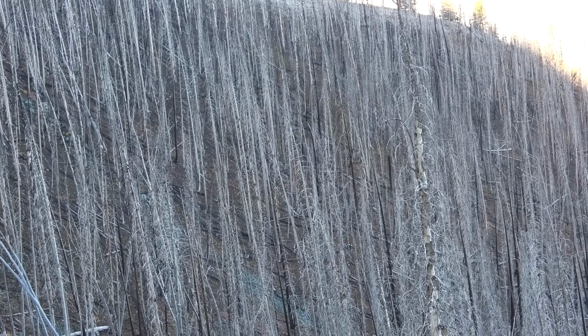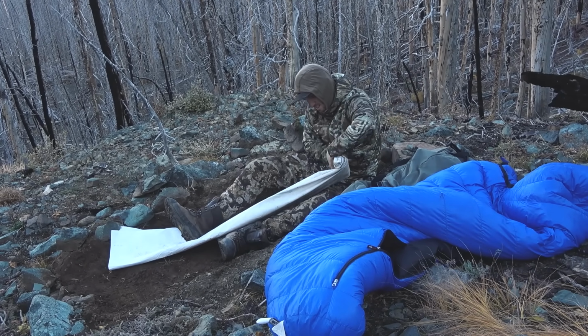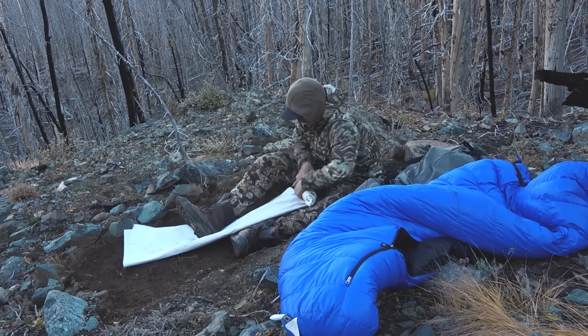We camped right in the burn overnight just so that we can stay close to the area that we wanted to hunt in the morning. Nothing today, nothing this morning.